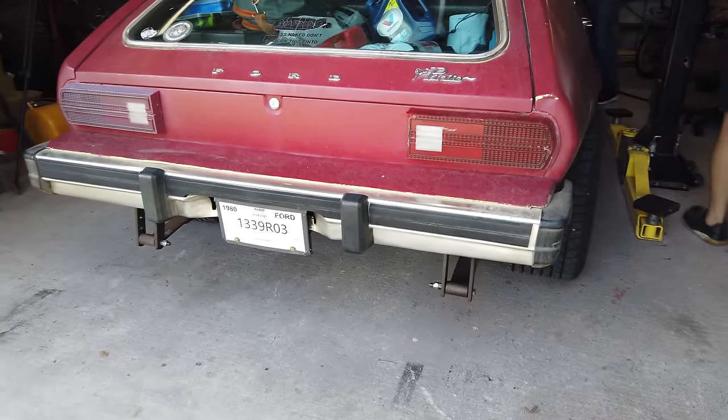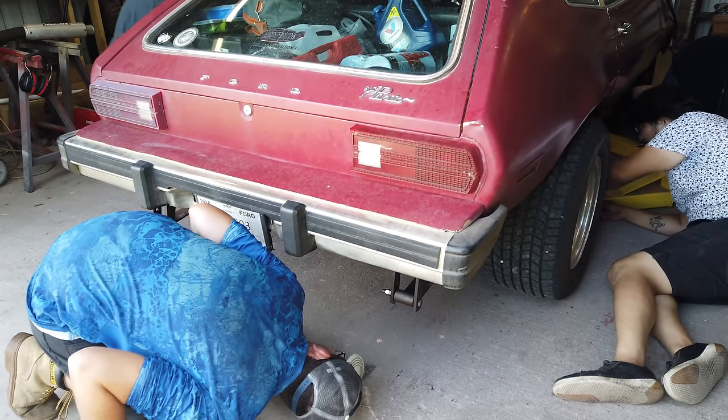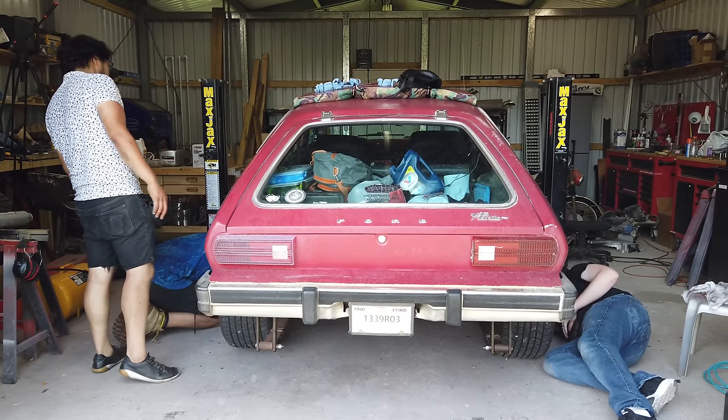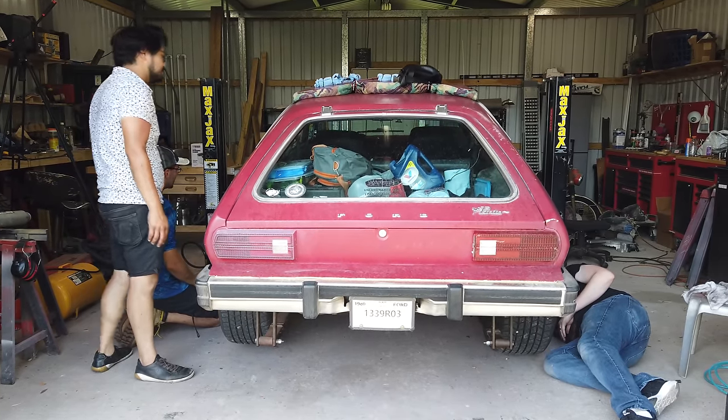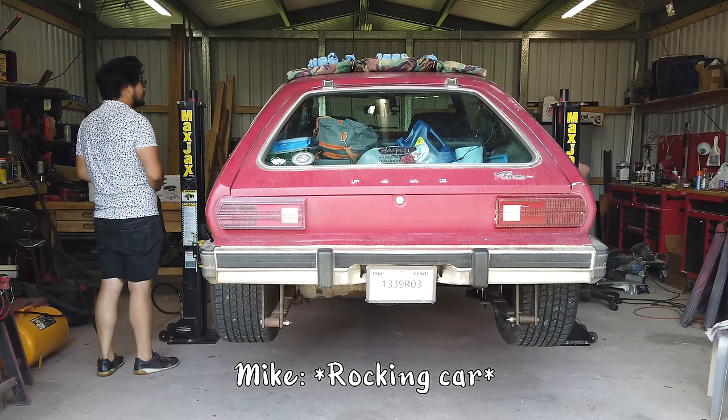We did have a little bit of trouble figuring out where to place the pads so that they would be out of our way and support the car such that it doesn't want to tip over. We're really not sure what kind of weight balance this car has, so once the wheels are off the ground, we'll make sure it won't be going anywhere.